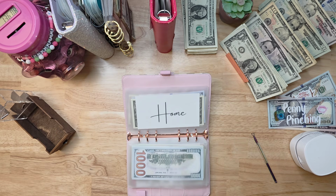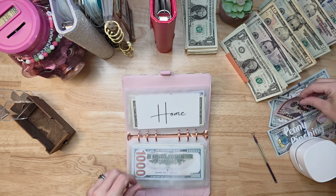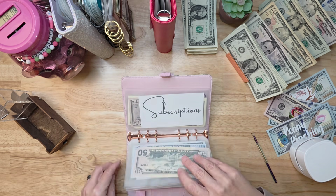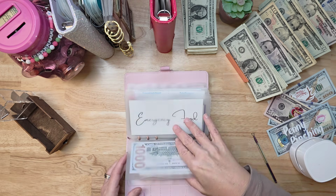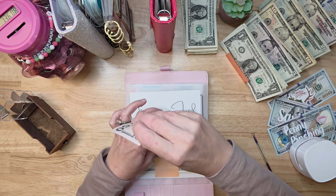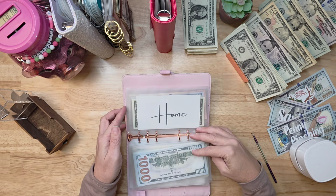Okay, so we have got pets, and then we're going to go ahead and do home. We're going to go ahead and put a $50 placeholder in. There we go, $50 placeholder. This is our long-term home sinking fund, and I have to go back because I zoomed right past auto, and this needs $50 as well. This is my long-term auto savings, anything for my car. So let's go back where we were.